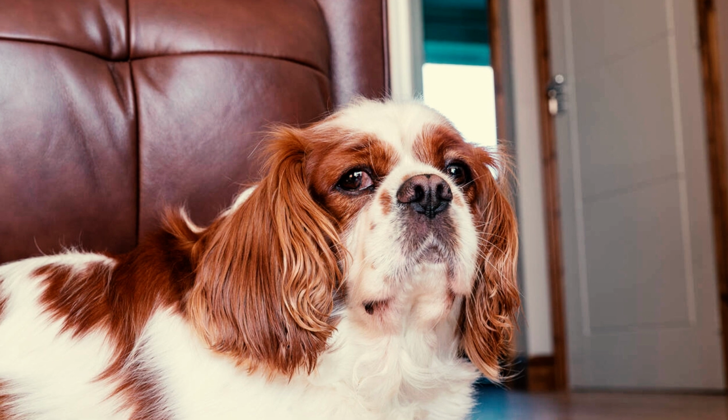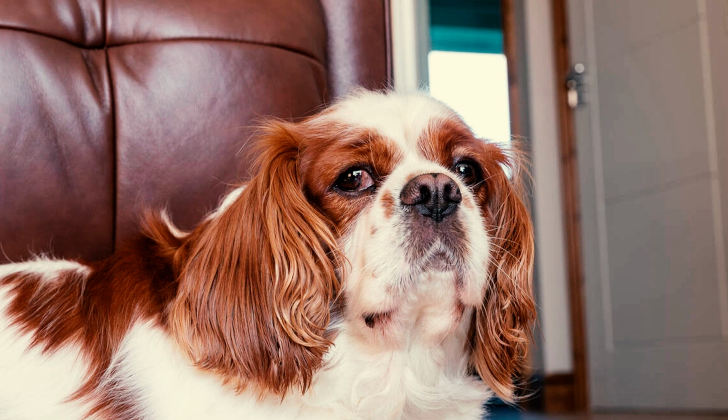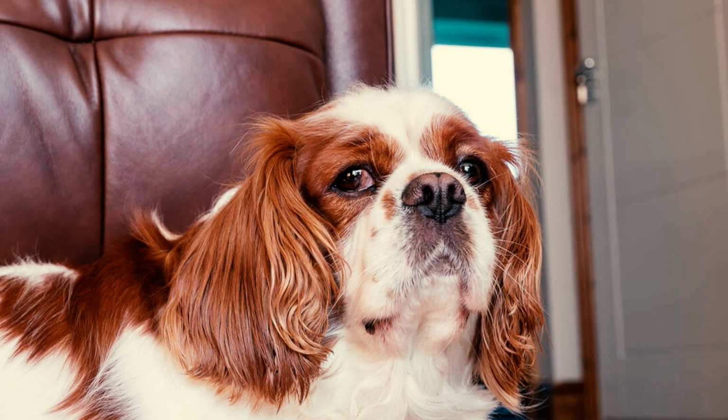Owners should also be mindful of mitral valve insufficiency, another heart condition caused when the mitral valve of the heart begins to fail, leading to heart failure and sadly death.